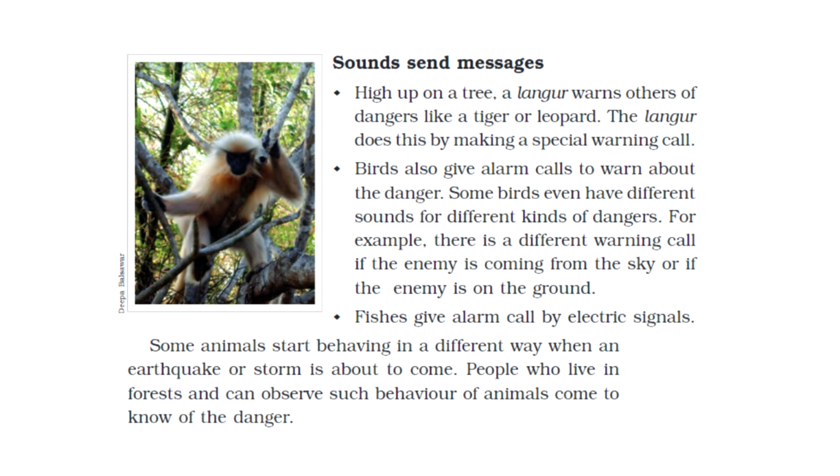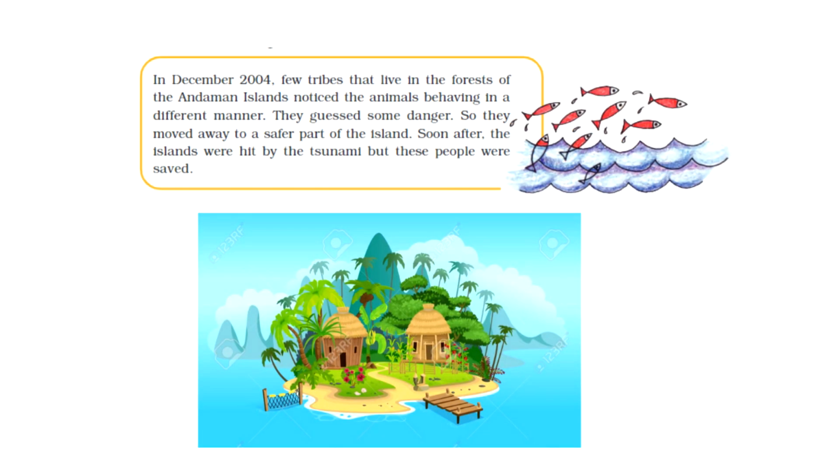Some animals start behaving in a different way when an earthquake or storm is about to come. People who live in a forest and can observe such behavior of animals come to know of the danger. Do you know, children, in December 2004, few tribes that live in the forest of the Andaman Islands noticed the animals behaving in a different manner. They guessed some danger, so they moved away to safer part of the island. Soon after, the islands were hit by the tsunami, but these people were saved.